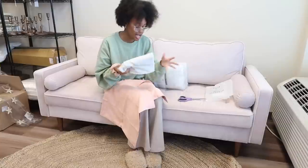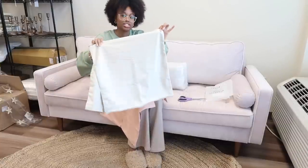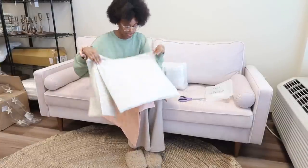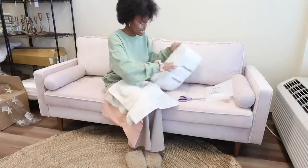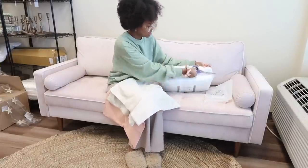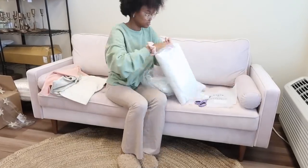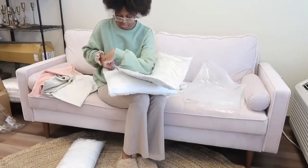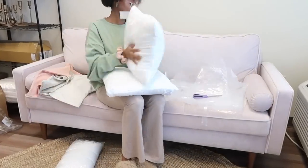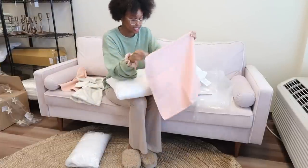I'm wishing now that I would have got some in a sagey color as well, to really tie all that in together. But here's the creamy color. And then of course I bought pillow cushions. So let's open these up, pinky ones and see how these look.